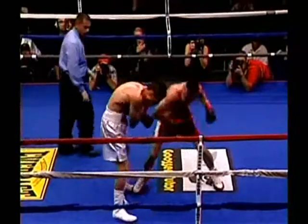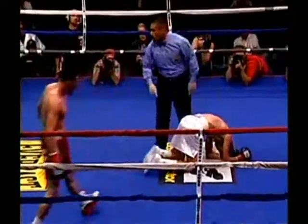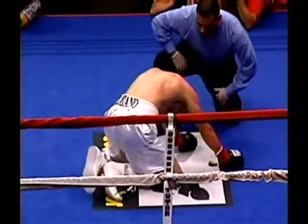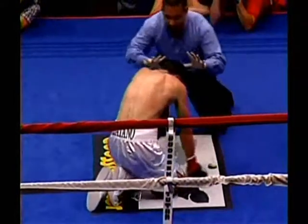And here we go. You're going to see the end. Left hand to the old solar plexus. Took to knock the breath literally out, and the fight out of Gamaliel Diaz. That's an area, I mean, Bob Fitzsimmons, Jim Corbett, 2 million years ago. That's an area that you can't defend against.